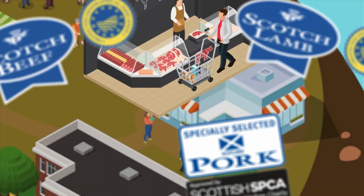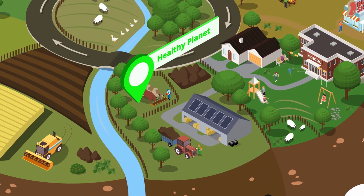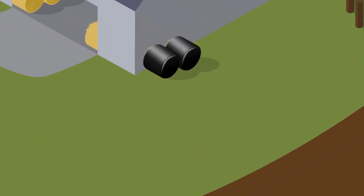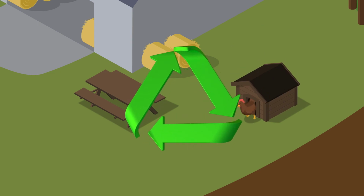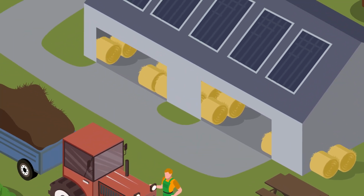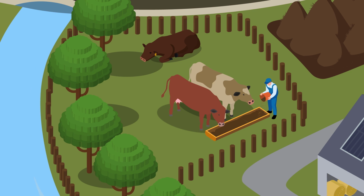As caretakers of the natural environment, farmers are committed to protecting the planet. They recycle waste products, such as plastic from silage bales, which can then be made into picnic benches and chicken houses. They also make use of waste from other industries, such as discarded vegetables and byproducts from the whisky industry for animal feed, and straw and sawdust for cattle bedding in the winter.